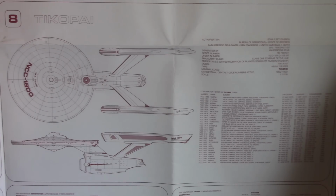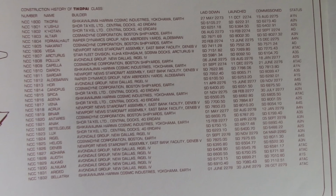Now there's a lot of these. The Tycho, the Kyushu, the Khotan, the Altair, the Formahat, the Nakarat, the Vega, Arcturus, Polox, Capella, Darien, Sandar, Alderan, the Hor, H-O-R, the Canopus, the Spica, the Agena, the Vina, the Acrux, the Binar, the Antares, the Anvac, the Betelgeuse, the Lux, the Rigel, the Helds, the Deneb, the Adhera, the Eloth, the Alkium, the Alium, the Adrid, and the Bellatrix.